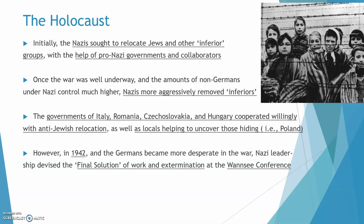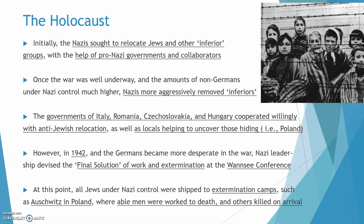However, in 1942, the Germans became more desperate in the war. Keep in mind, this is after the United States joins, they're now fighting Russia on one front and so forth. Nazi leaders came up with what they called the final solution at the Wannsee Conference. Basically, at that conference, they decided that the way to get rid of the Jewish population, their final solution, was mass extermination of the entire population.